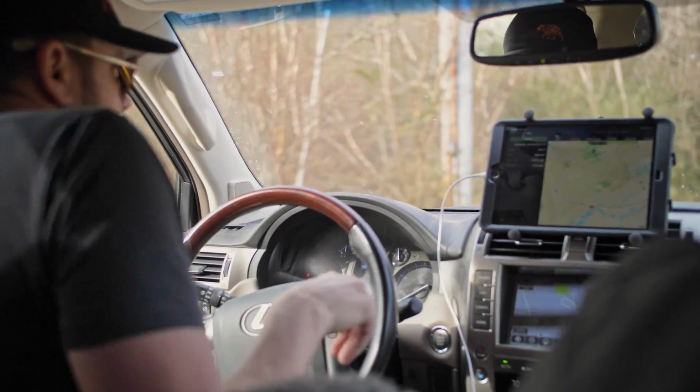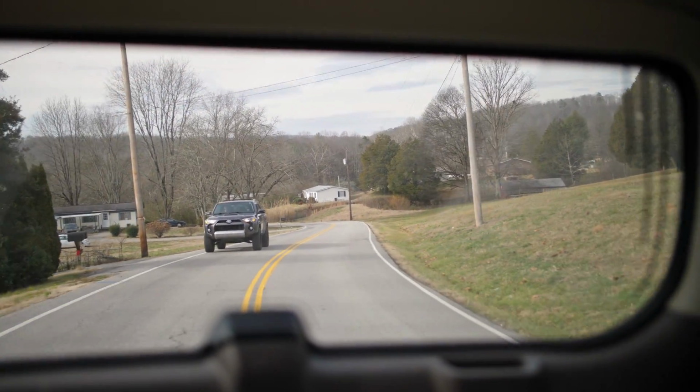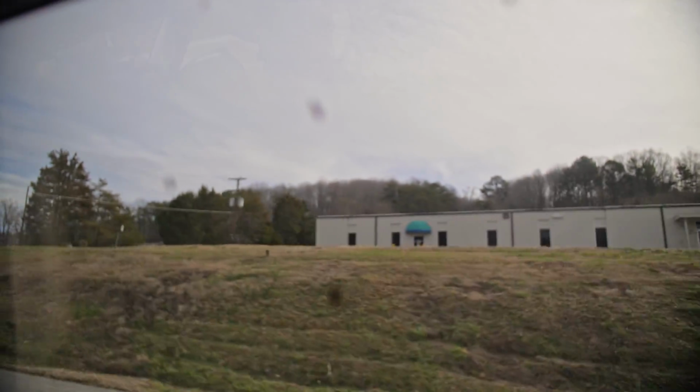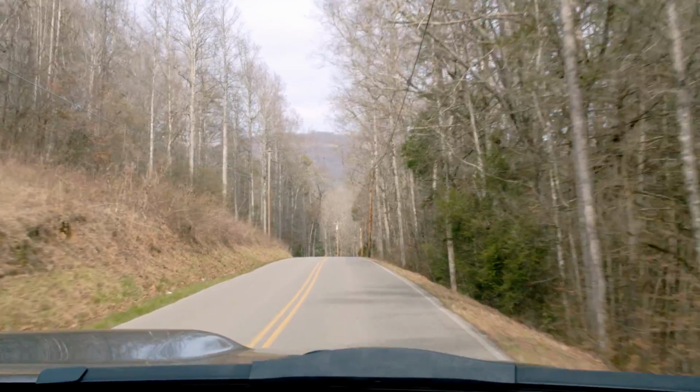Okay, so I know what you're thinking. Isn't this Sarah's rig? It absolutely is, but I've stolen it for testing purposes while she wasn't looking. I mean, visiting with family in Tennessee.